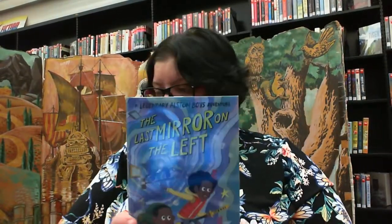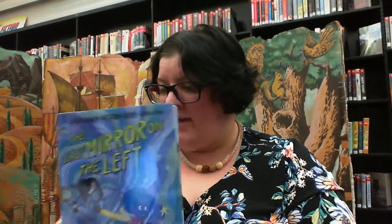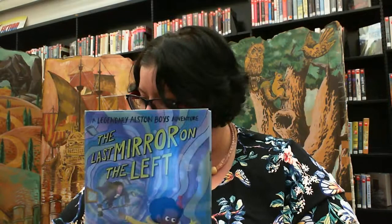Next up in our juvenile fiction series, we have The Last Mirror on the Left. This is actually the second novel in the legendary Alston Boys series and follows cousin detectives Otto and Sheed. They are back at their normal lives after saving their town, but Otto cannot forget what his future self said about Sheed getting sick and is determined to stop it from happening, without his cousin knowing. He doesn't want him to find out about what his future self said.